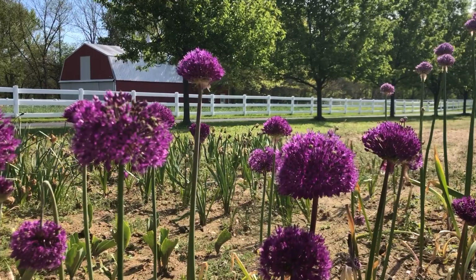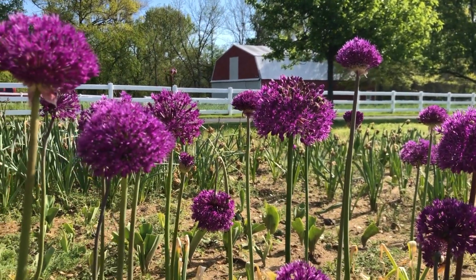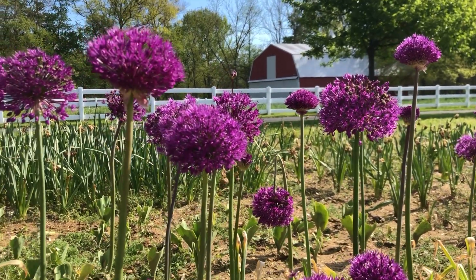Some flowers are like that. They're just a little fussier, and sometimes it's frustrating because you need to go out and get certain types of fertilizers and get a soil test to make sure that they're happy. But alliums are not like that. They can even grow in poor soil conditions some of the time. So this might be a great flower to check out if you have some poor soil conditions.